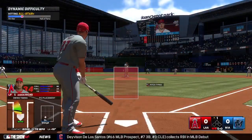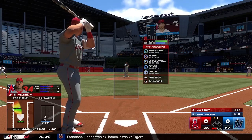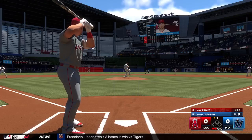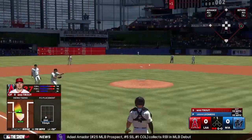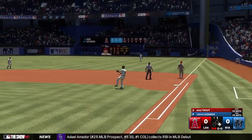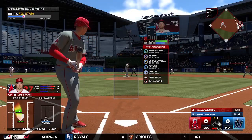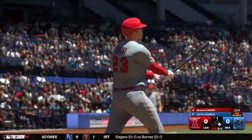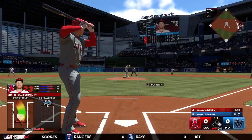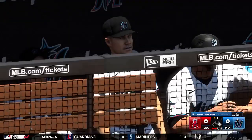Here's Trout. Middle and he knocks it down. To first and he beats it. Brandon Drury to the plate. Swings and misses. That's strike one. And he gets tied up right there.